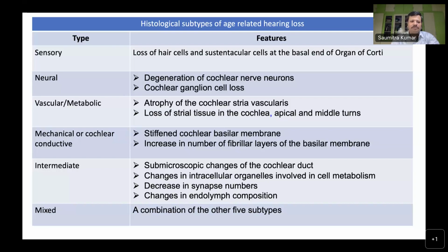A fourth subtype is mechanical or cochlear conductive. As we all know, whatever organ or instrument we use, after a few uses there is wear and tear. The instrument loses its sharpness, its elasticity, its plasticity, and gradually it loses its use for which it was bought or used. Similarly, the cochlear basilar membrane, after working for all its life, becomes stiffened and there is loss of plasticity, and there is an increase in the number of fibrillar layers of the basilar membrane.